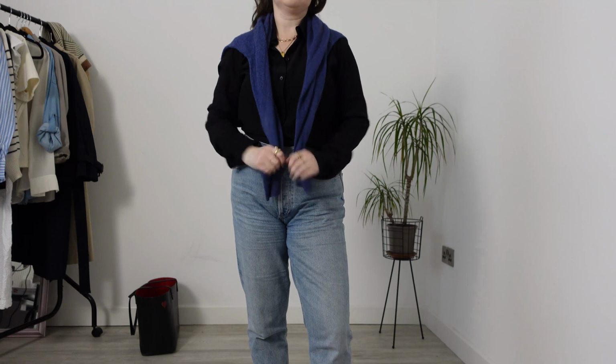So I got it for under €100. It's definitely stood the test of time. I've had it for 2 years now and it looks the same as when I got it. And it's a beautiful, comfortable piece to just throw over my shoulders or even put on over my silk shirt if I get a little bit chilly.